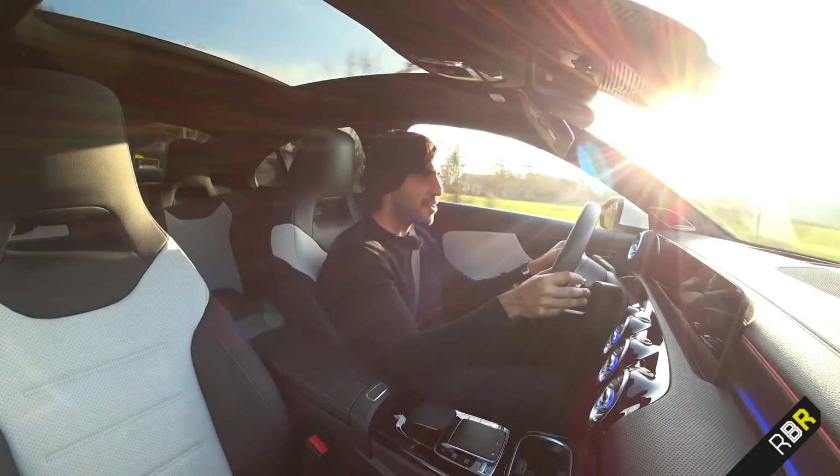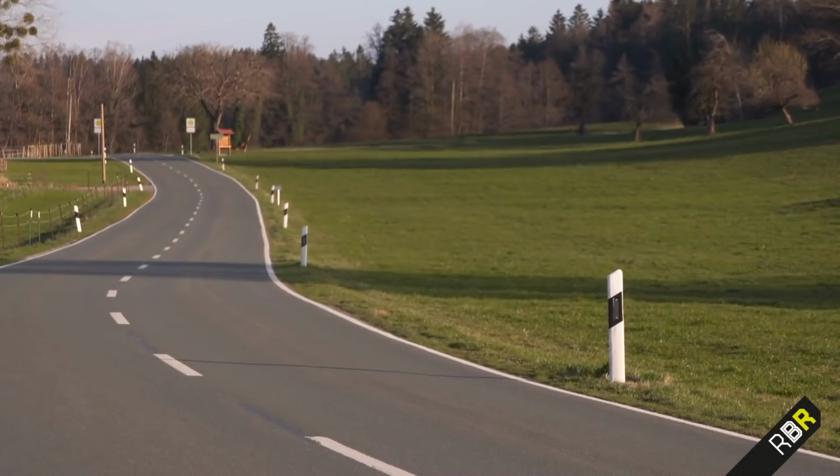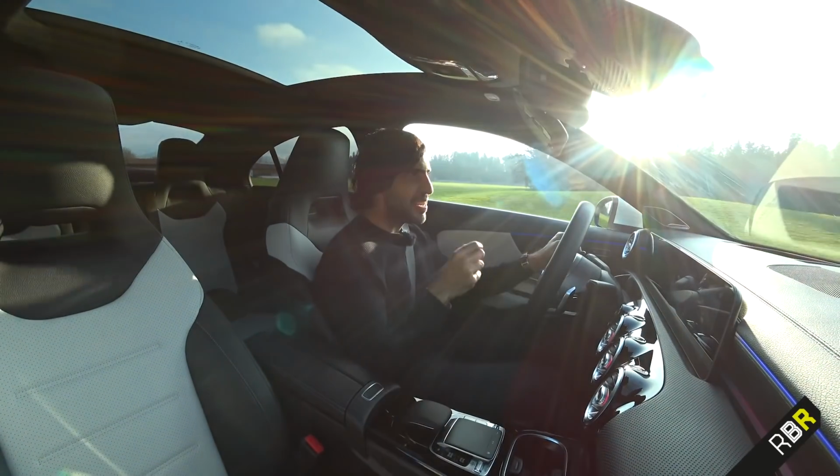It's kind of like that sound you get from the 35s at the higher revs. It really gives it a purposeful sound. I'll be honest with you, I thought I was going to be bored to death driving this, but in sport mode, it really has a nice sound to it.